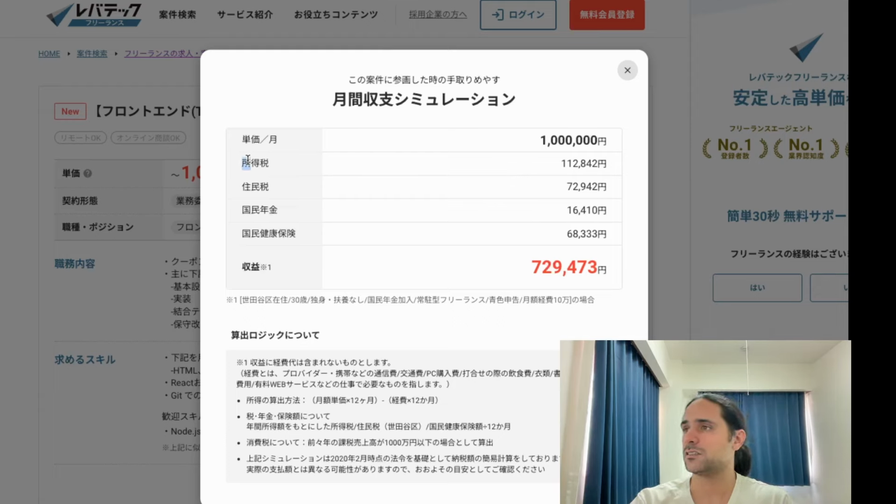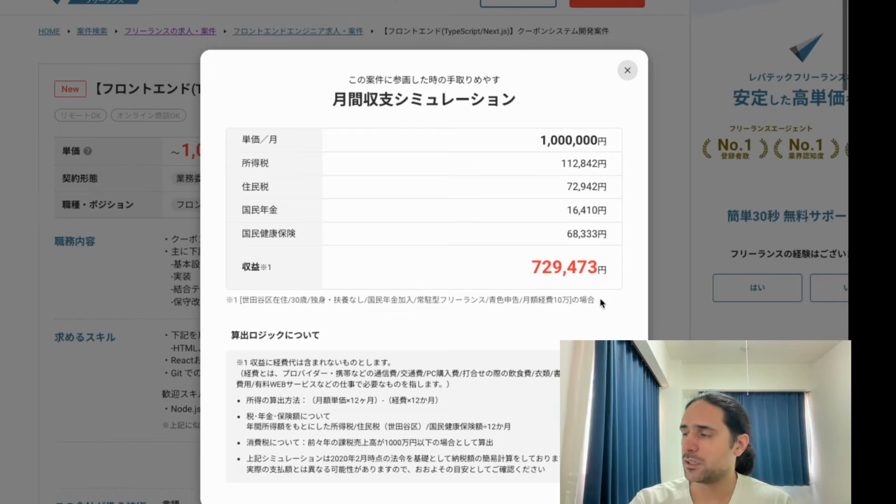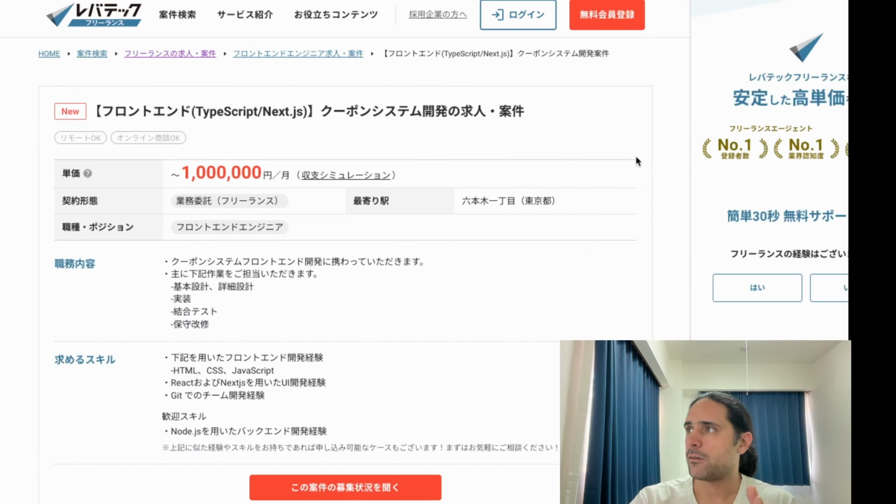So you check all your taxes. Shotokuzei is your income tax. Is it income tax? Yes, Shotokuzei, income tax. Juminzei, your city hall tax. Nenkin is your pension. Kokumin Hoken is your health insurance. So if you got paid 100,000, you'll get back around 72,900 every month. But don't take this exactly, because everyone has their own case. Things can be different for each person. And this is based on if you make this much every month for 12 months. Anyway, it's good to see.